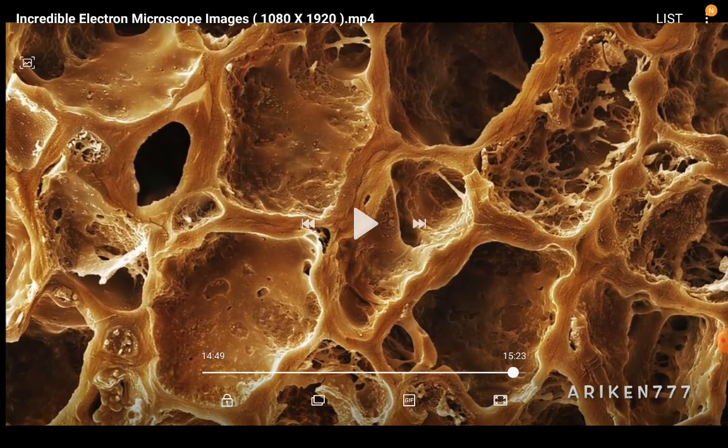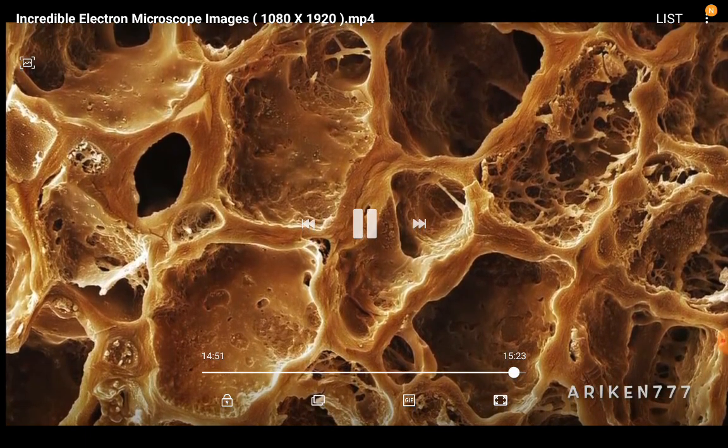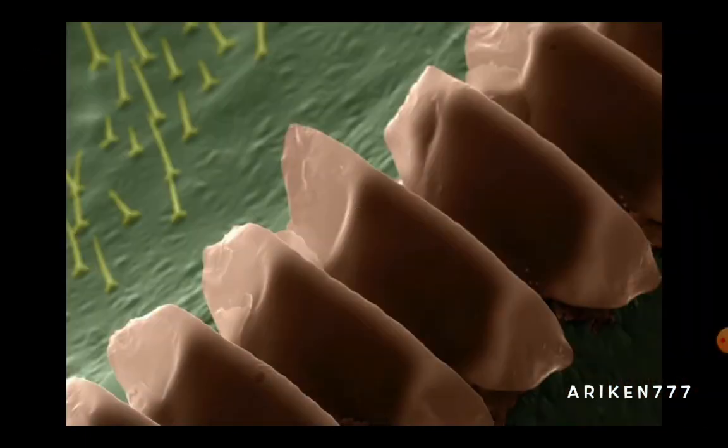That's an image of the sound-producing comb of the field cricket. The comb is rubbed against the underside of the opposite wing. Only male crickets produce the characteristic sound.